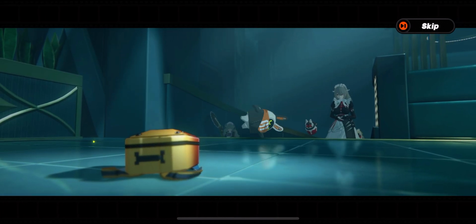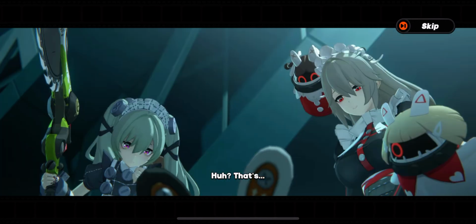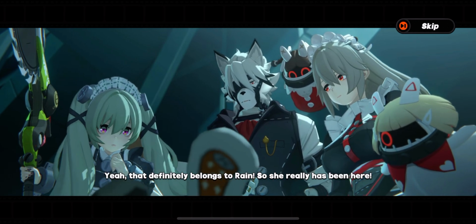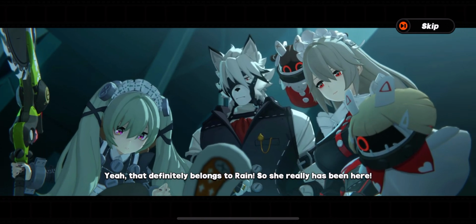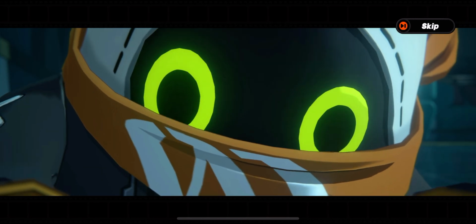Over there. What's that? Huh? That's... Do you recognize this backpack? Yeah, that definitely belongs to Rain. So she really has been here. There might be some clues inside. Huh?